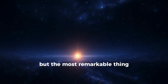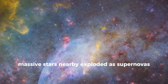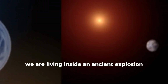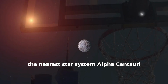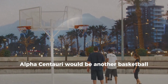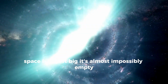But the most remarkable thing? We're living in the aftermath of catastrophe. 10 million years ago, massive stars nearby exploded as supernovas, sculpting this bubble with the force of death. In a very real sense, we are living inside an ancient explosion. And our neighbors? The nearest star system, Alpha Centauri, is 4.3 light-years away. If the sun were a basketball in New York, Alpha Centauri would be another basketball in Los Angeles. Space isn't just big, it's almost impossibly empty.